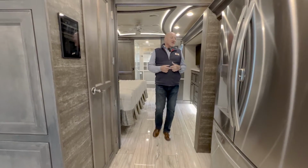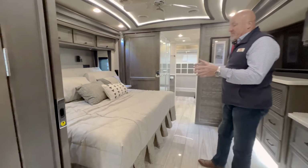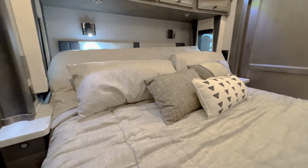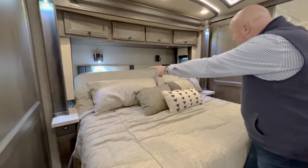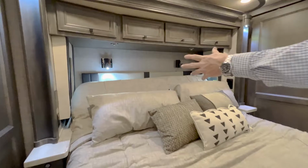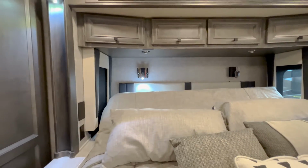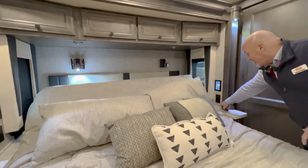Moving back in the coach into the master bedroom, you can see an example of the nice fabrics that the Tiffin designers use. We do have side windows on either side of the bed that do open, so you can get a nice cross breeze. Controls on either side light up, so you can control some of the lights. Plenty of electrical as well.